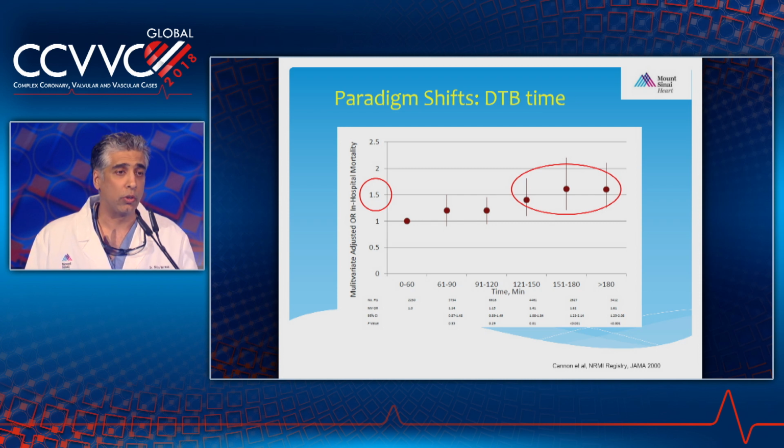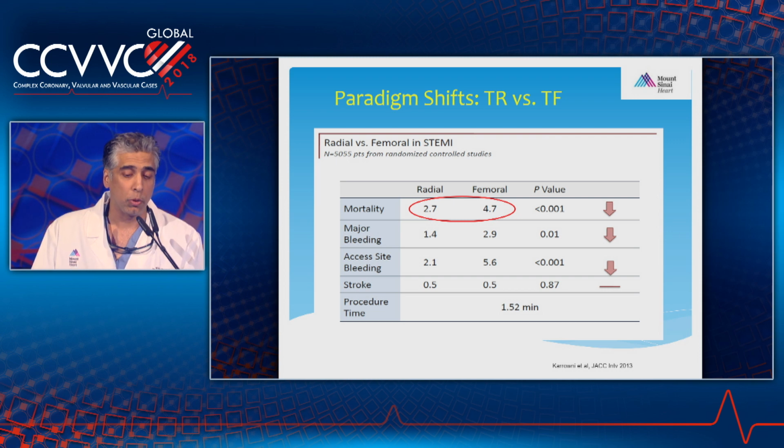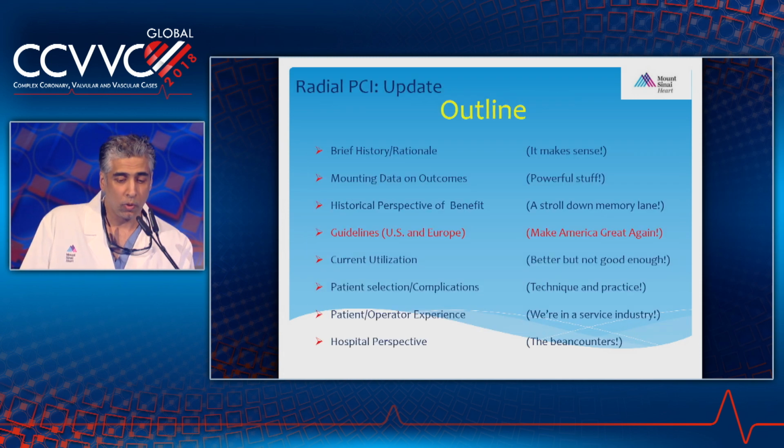Subsequently we learned that doing this quickly saved lives, so door to balloon times in the 60 to 90 minute range provided an equal benefit. And that's the level of benefit that we're talking about with transradial intervention. So very similar to these other paradigm shifting type treatments. So really, really important stuff in my opinion.